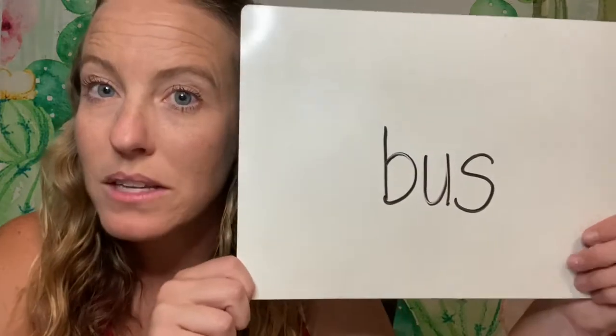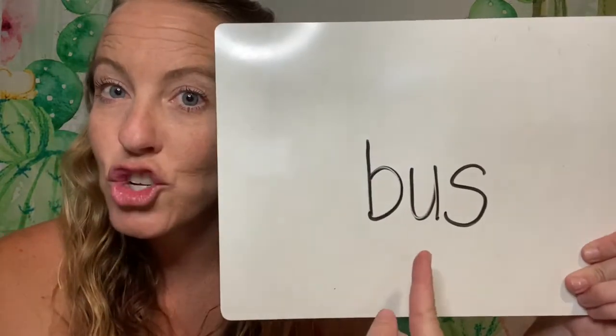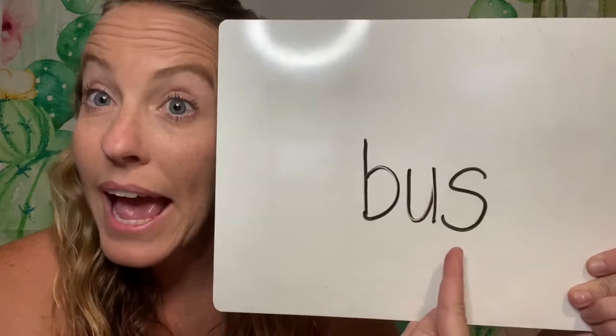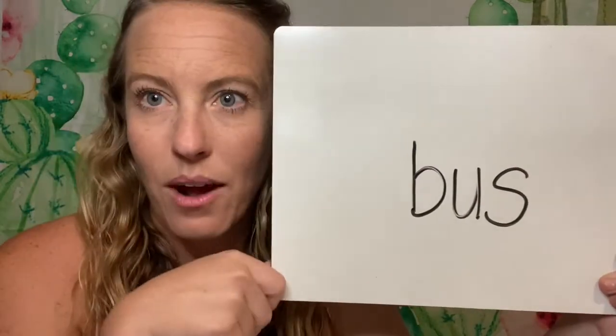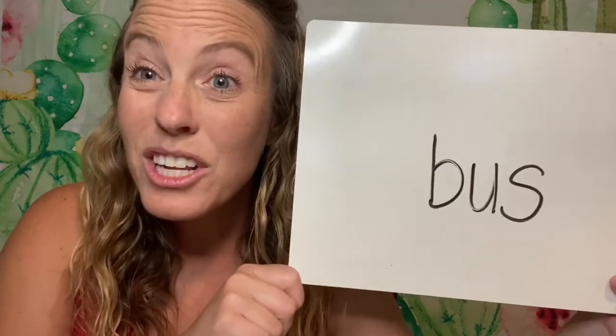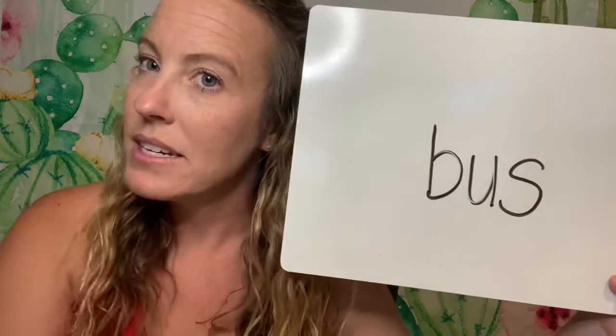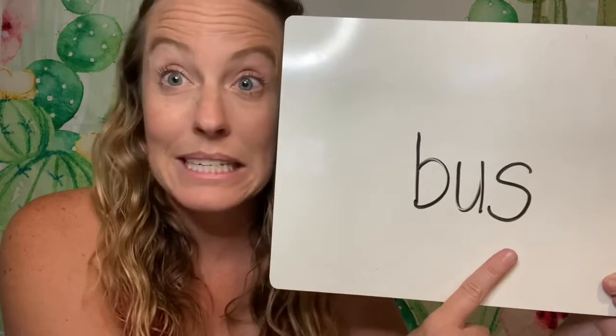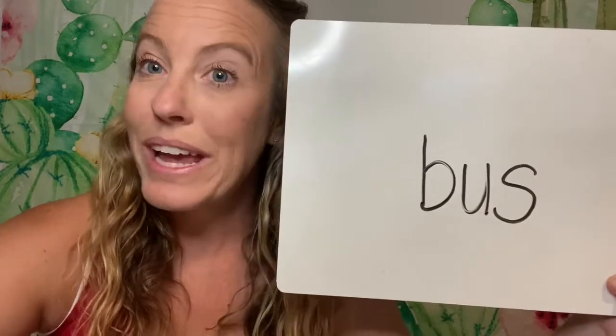Here's the word bus. It has a short vowel sound in it. It ends with an s sound. It has one syllable and it is a root word, except does it have twin S's? No, it does not. So it is not a floss word. So based on what we've learned, this word should be spelled with two S's, but it's spelled with only one.